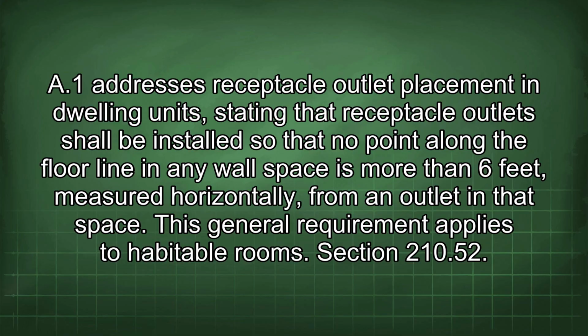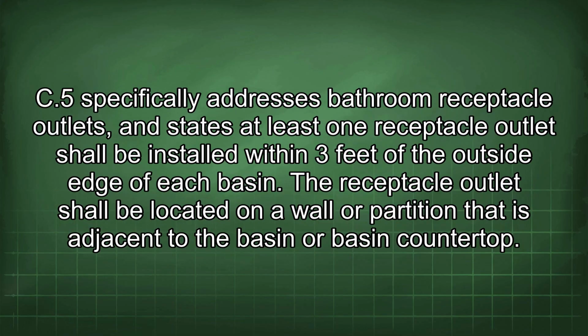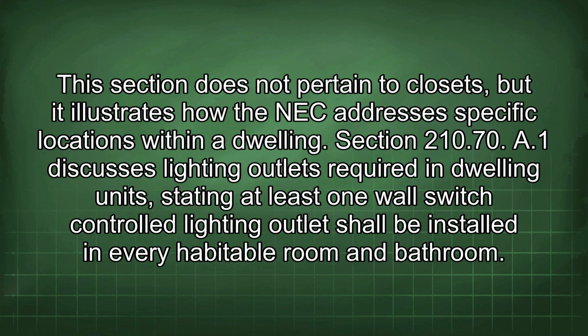Section 210.52(C)(5) specifically addresses bathroom receptacle outlets and states at least one receptacle outlet shall be installed within 3 feet of the outside edge of each basin. The receptacle outlet shall be located on a wall or partition that is adjacent to the basin or basin countertop. This section does not pertain to closets, but it illustrates how the NEC addresses specific locations within a dwelling.